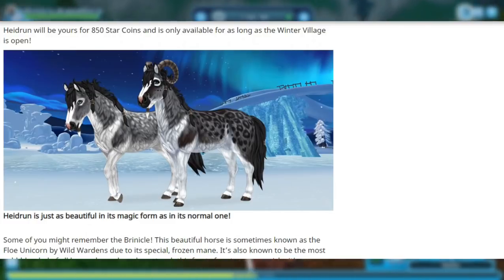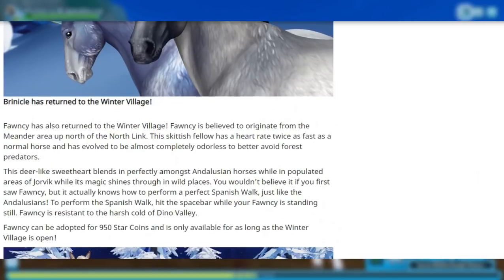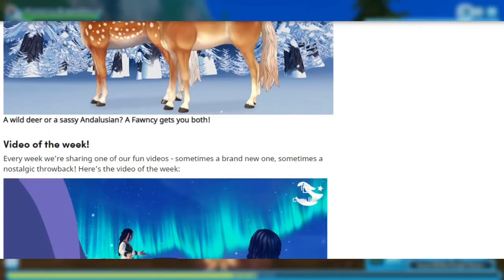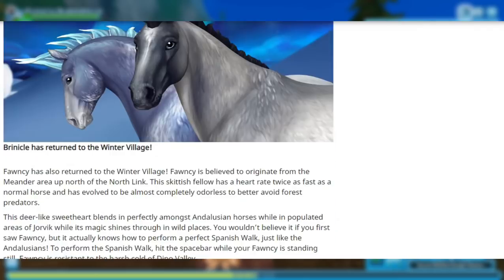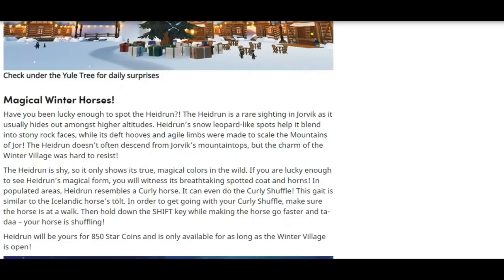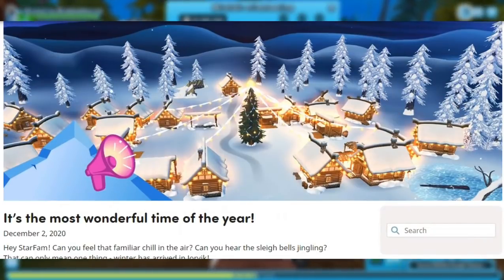They are my favorite for the quote-unquote Jorvik wilds that are not Jorvik wilds anymore. But yeah, then we got Brinicle, which was super old, but he's also super cheap now, which he's not even that old. But obviously the Fonzie, which I know everybody loves too. And there's just a lot of fun activities. It wasn't just cookie cutter copy paste like we get a lot for Christmas in the Winter Village. It was new, and like I said, come on, penguin, is that not cool or what?